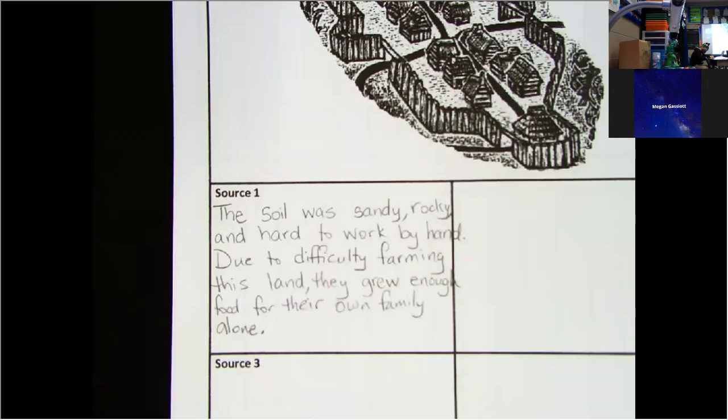Well, it's just saying that it was hard for them to find food. Grow crops. Yes. Okay, so this time we're only going to do two sources together. You're going to have to write your notes on the other two.